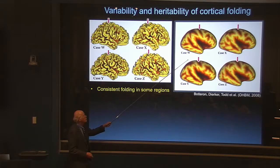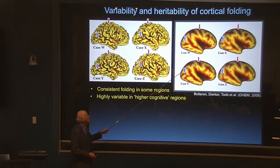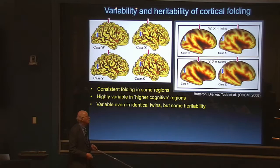And you can see that everyone has a consistently arranged central sulcus on the inflated map, but in many other regions, such as the boundary between the occipital and temporal cortex, the folding pattern is dramatically different from one individual to another. Remarkably, this difference is true even for individuals with the same genetic instructions, that is, identical twins. So here's one twin pair, and look how different their folding patterns are. Here's another twin pair. So there is some heritability to the folding patterns, but that's dominated by the individual variability.